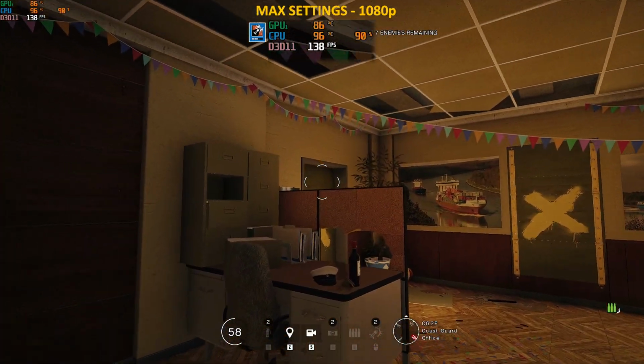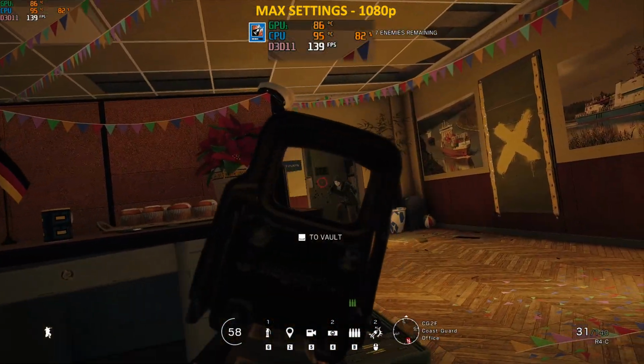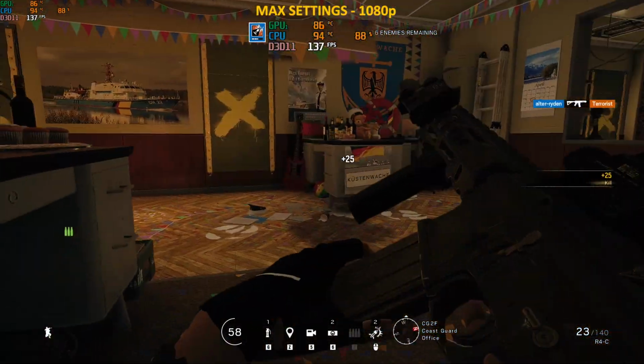And it's often sitting at about 130 to 140, so you're really taking advantage of that 144Hz refresh rate screen with a game like Rainbow Six.